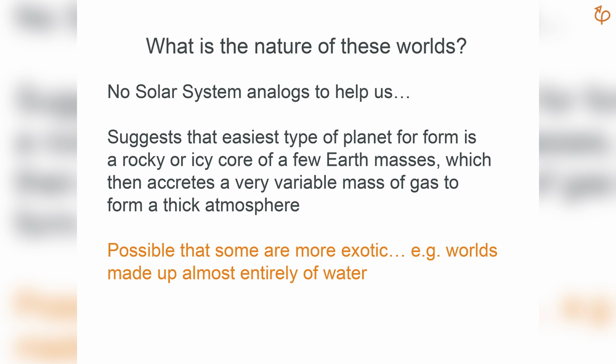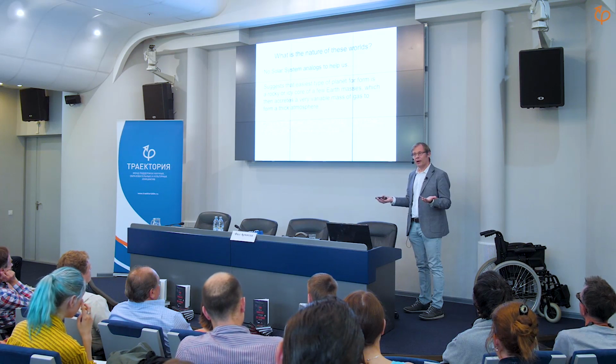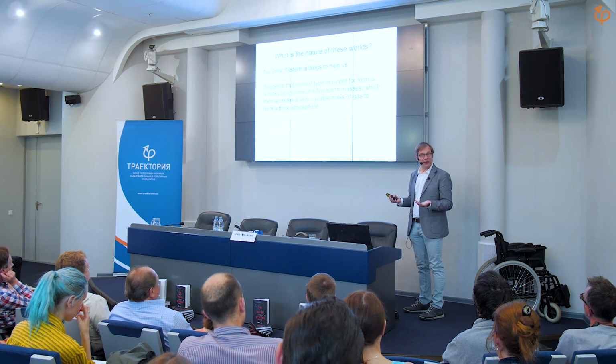So that's where the situation is with these lower mass planets. They fall in a region of parameter space where we do not have solar system analogues to really guide us, and so we are forced to make hopefully informed speculations about what they are.